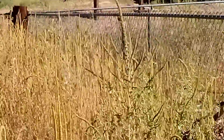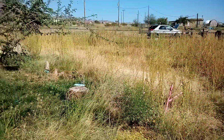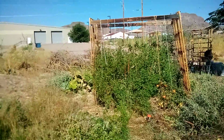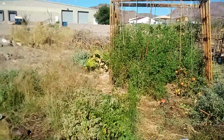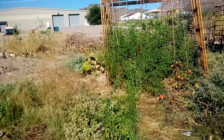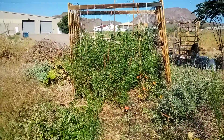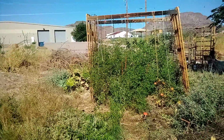I've got a lot of work to do. I've already been pulling wild amaranth this morning. I'll pause this for a second. Sorry about that. I had gotten some stickers in my shoes. But the butterflies are just beautiful this morning.